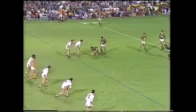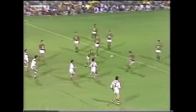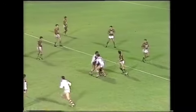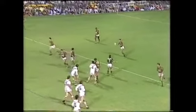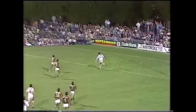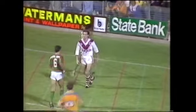Well, I'm advised that the error count for St George has got over the 20, and it's 20-6 in St George's favour, if that's the sort of favour you want. Baker gets the kick charge down. This will be a try to St George from a charge down. Wynn comes up with a four-pointer.